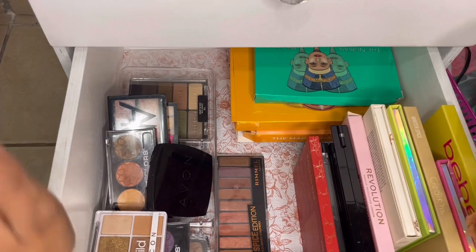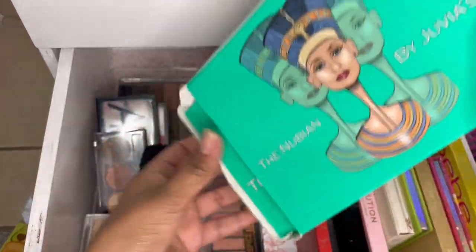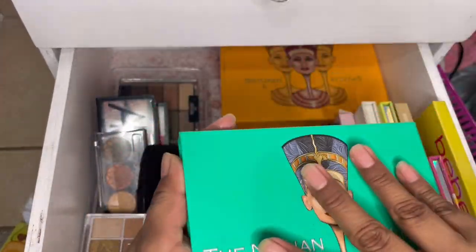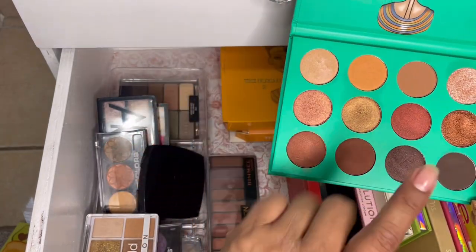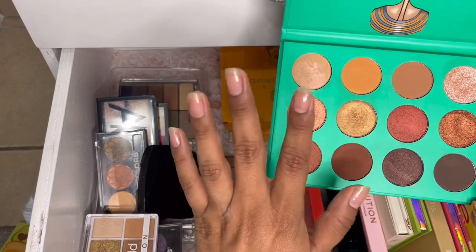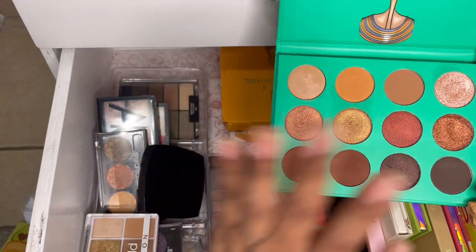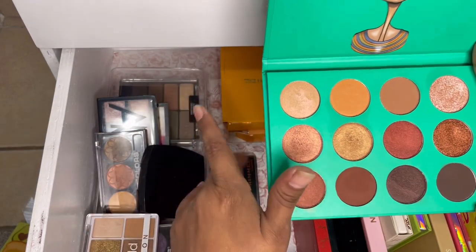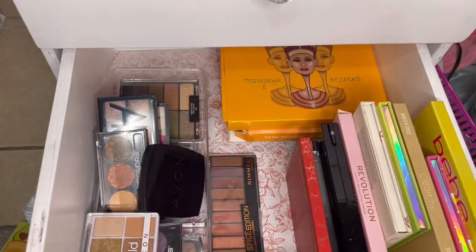Okay, I realized that I need both of my hands. So here we are in a little awkward position. But anyways, right here I have the Nubias. You know what? I'm going to take everything out. Just beautiful, beautiful colors. I really love Juvia's for their shimmer shades. They have good mattes, but they tend to put a lot of shimmers in their palettes and not a lot of mattes. So if you love shimmers and you have another palette for the mattes, then Juvia's is the one to go to.